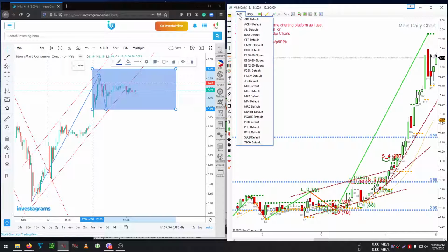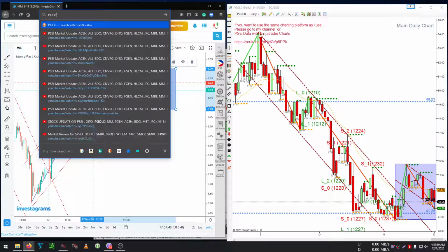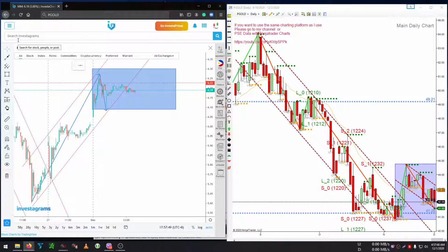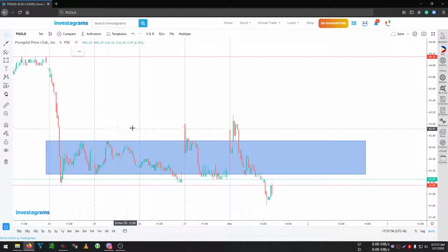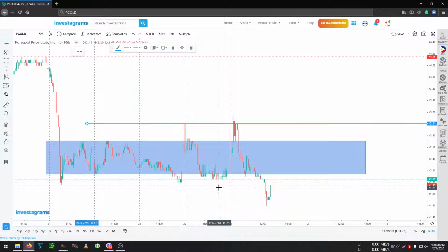The next stock that we're going to be discussing is one of my favorites, PGOLD. PGOLD, guys, is really not the greatest stock to be trading right now. Look at that, guys. Again, on Friday, there were a lot of sellers here, right? And of course, I marked this particular area. It's either one or the other. And today, we actually broke down.